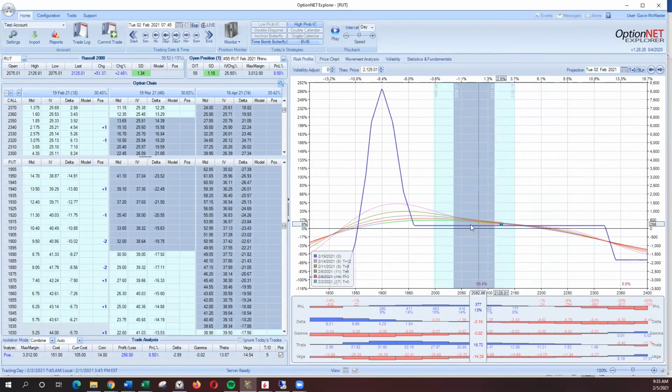Could have held for longer if we thought Russell was going to decline and get into this zone here, but really happy to take that 7% profit on a really low stress trade.